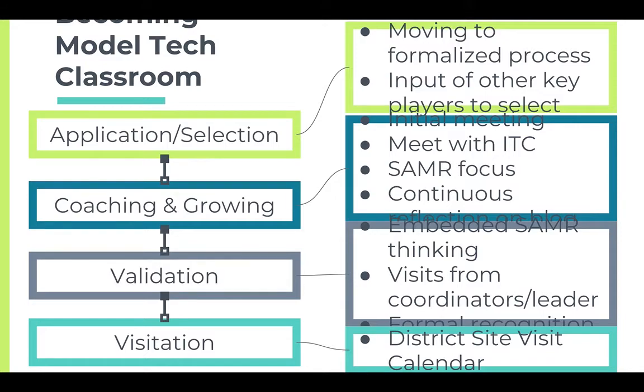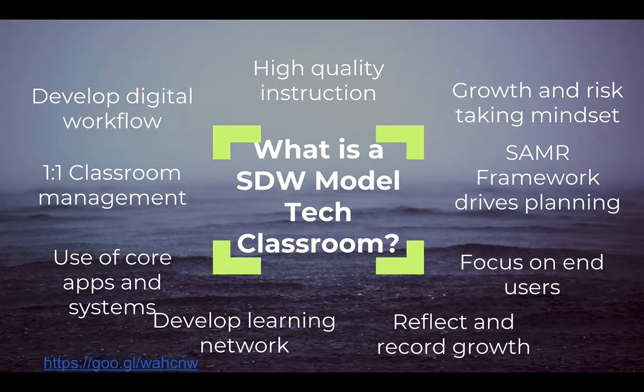The end goal is to have visitation available and have those teachers open their doors to others from the district or outside to come see what that looks like when the tech is embedded in the classroom and when it is and isn't used. Our end goal, hopefully, is to have a site visit calendar where you could select a time to have somebody from your staff go view and see the Model Tech classroom in action and be able to focus on maybe some of the same kinds of practices you're trying to enhance in your building.